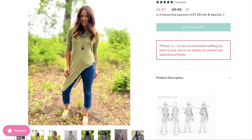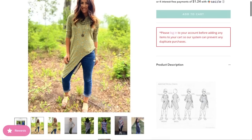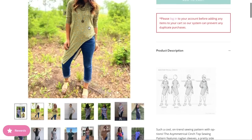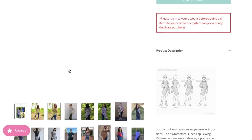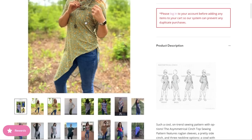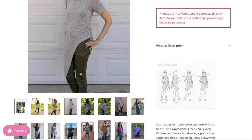So it is an asymmetrical, like high low to the side. And then you've also got some ruching here on the side. I think that's what she means by cinch. We'll see if we can find some side view photos. But I'm looking at this cowl. I love cowl necks in the fall and winter. I think they're so nice. Oh, and the cowl even has like a little bit of a drawstring situation too. So that's kind of cool.